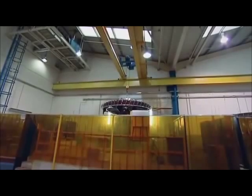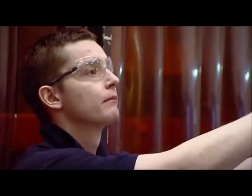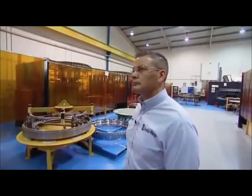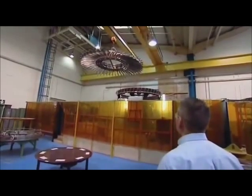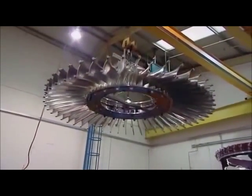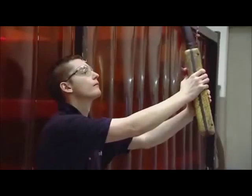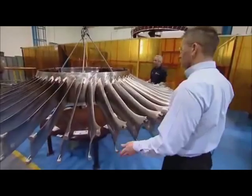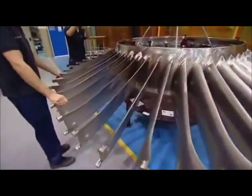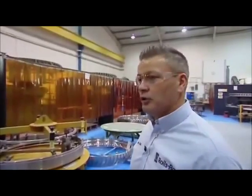Tonight, they're working on a new fan case, bigger than any other, to be fitted to a new Airbus that is currently being built. This is the biggest component that we've actually manufactured to date, 118-inch diameter, so it's a challenge. I mean, this is something that we're really proud of as an organisation. It's a first in everything that we're doing at the moment.